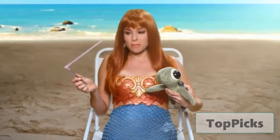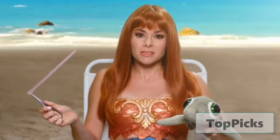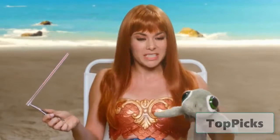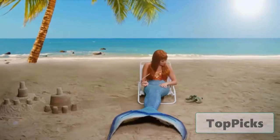This straw may seem small, but because of its size, it's actually very harmful to the environment. Straws can't be recycled, so they're often left here in the ocean where they hurt and kill my friends in the sea. There you go. Go be free.